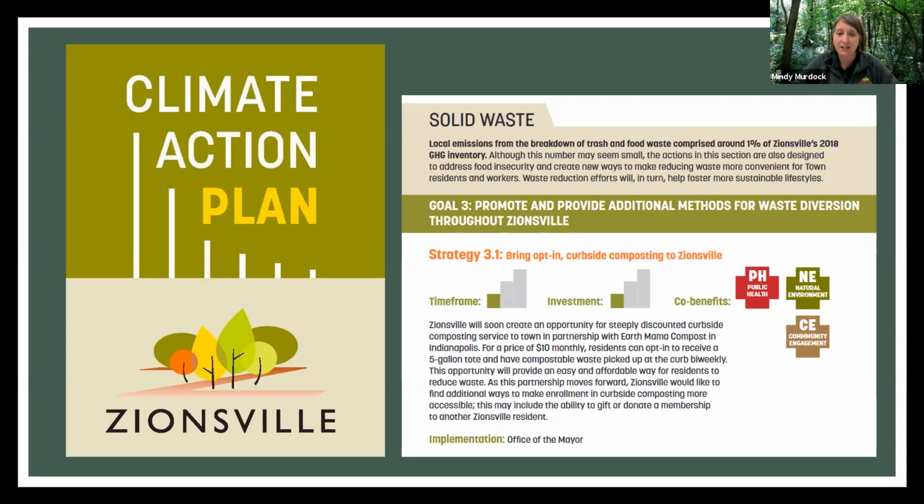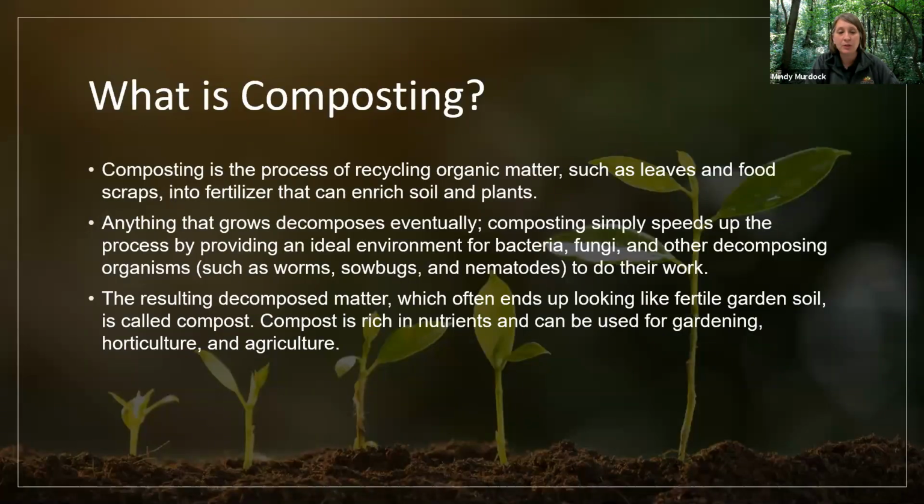And then we'll have time at the end to answer questions that you might have if you're considering doing curbside composting. But real quick, and I'm going to let Heather get into all the benefits of it, what is composting in general? If you're tuning in, hopefully you know a little bit, but composting is the process of taking organic matter that we're not using, whether it's leaves or food scraps, veggies, and allowing it to break down to produce fertilizer that you can use to enrich your soil and for your plants.